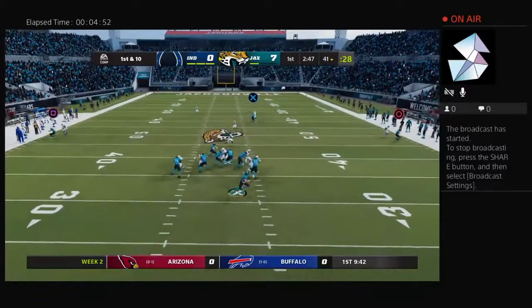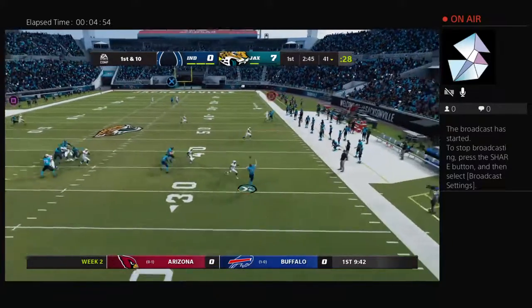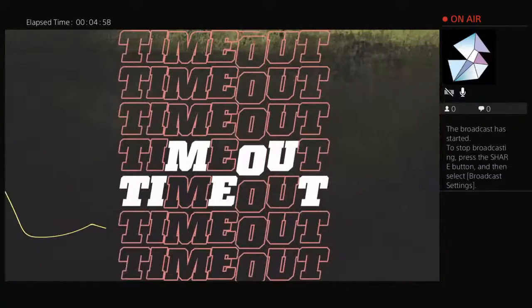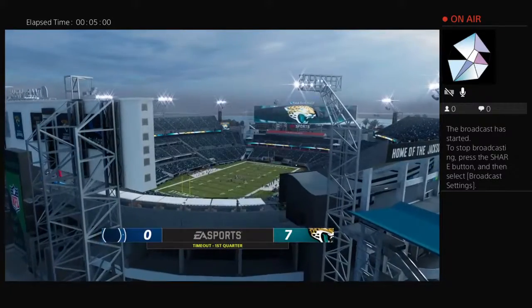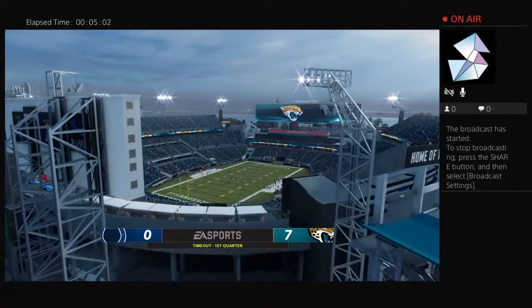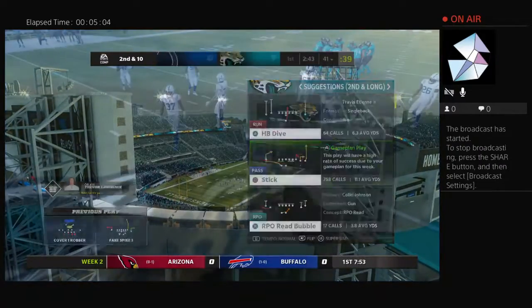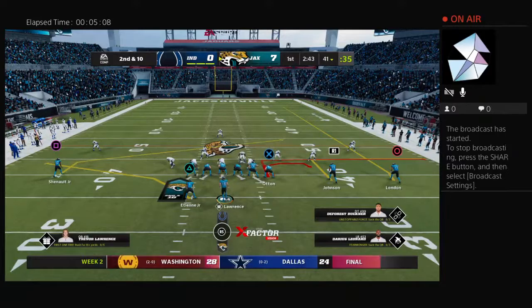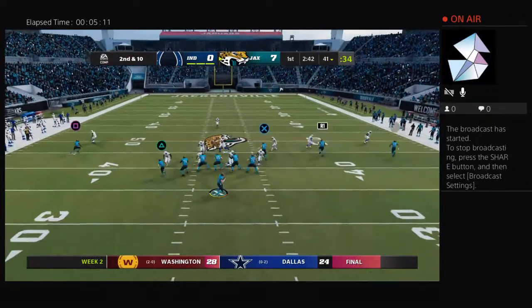Back-to-back good plays have him on the move on 1st down. Oh, he fakes a spike, eluding the pressure right. And before the 2nd down play, we'll get a whistle, a signal, and a timeout. And my goodness, they're now out of timeouts here in this first quarter. After the incomplete pass, here now is 2nd and 10.